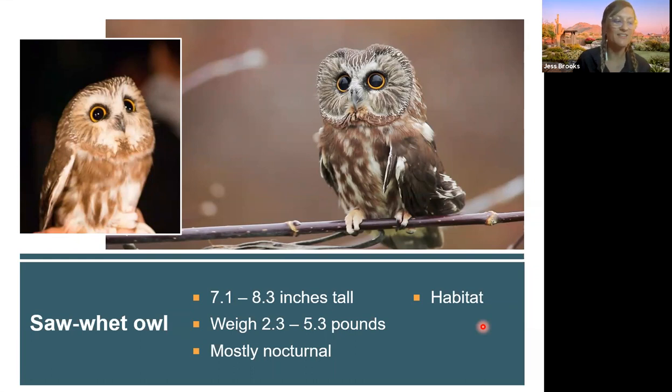Alrighty, that was a full minute. Let's close the polling and see what we've got. 70% of you rated this animal as a 5, which is, you know, I kind of expected that. This owl is extremely cute. 22% of you rated it as a 4. 9% of you, or 2 of you, rated this animal as a 3. No one rated the saw-whet owl as a 2 or a 1, which is interesting. All right. Let's move on to the next animal.